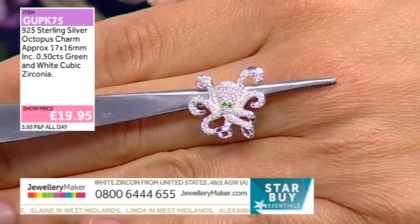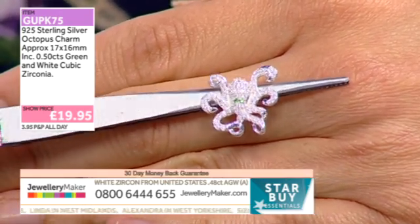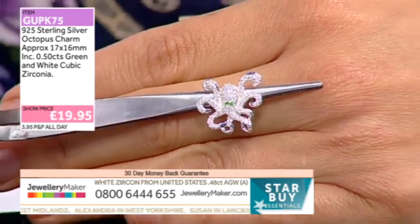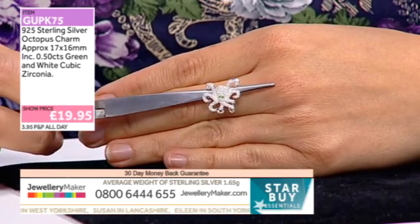Also got Manchester on the line. I like that as a ring. That would make a really nice ring. That'd be really easy to make into a ring as well, especially with the bail at the back, with how big that is. There's loads of scope in that.